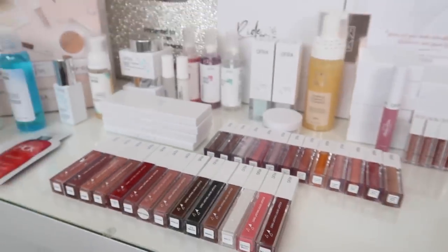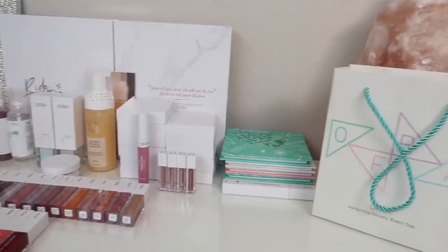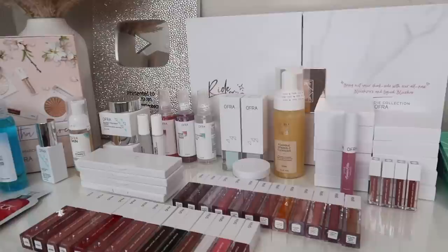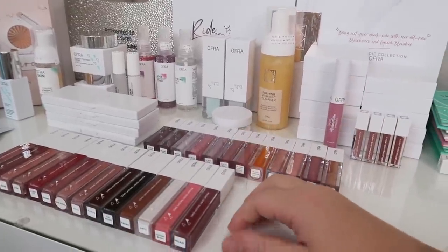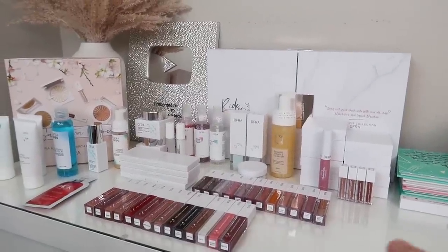So here's just another little overview of everything. I love how it all looks. I did pull a few products that I know I'm going to save for future giveaways and stuff that I have duplicates of and whatnot, but I'm so excited. So let me show you guys.